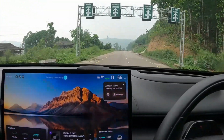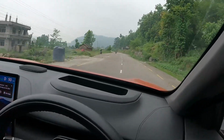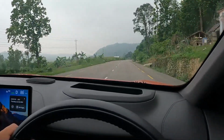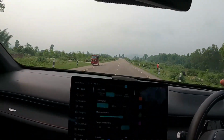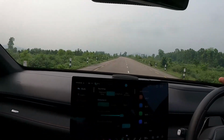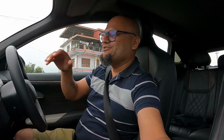Hetauda 92 kilometers, Kathmandu 172 kilometers. Okay. You're driving under fatigue. Please stop the car and take rest for one day. Safety systems. This car is monitoring you every time. Nice, good job, Deepal.